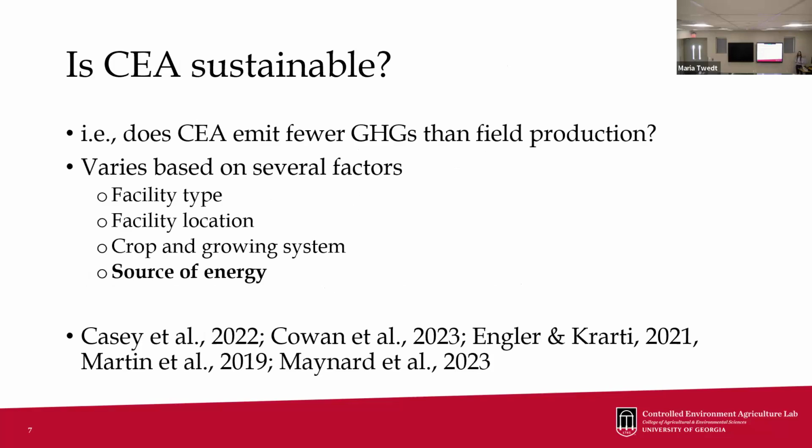So does it release fewer greenhouse gases than field emissions? And it's kind of a mixed bag answer from all of these sources at the bottom. Most of them agree that the source of energy is the main contributing factor to whether it's sustainable. But obviously we can't address that energy production from a horticultural perspective. So we're going to take the avenue of addressing the inherent sustainability of controlled environment agriculture to try and increase that and mitigate the negative effect of CEA on the environment.